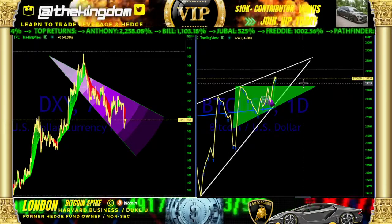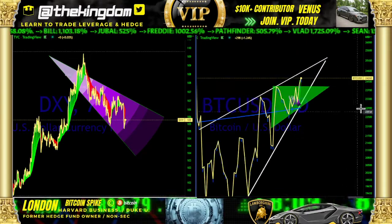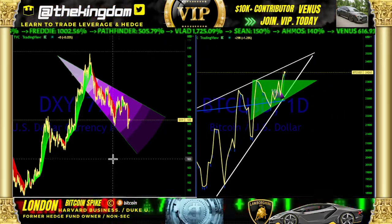Flat top resistance. I told you guys I wanted to see this. Bam. To the upside. That ascending triangle is in effect right now. We are going to go over the technicals for the DXY, the dollar index.